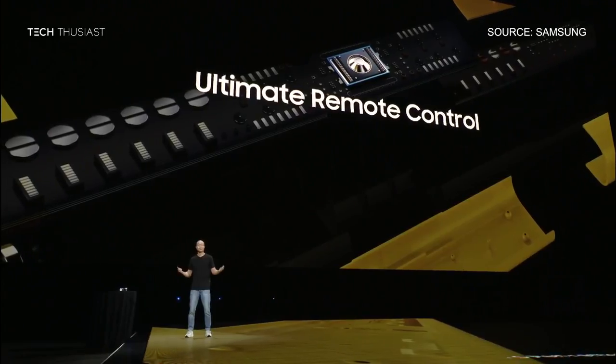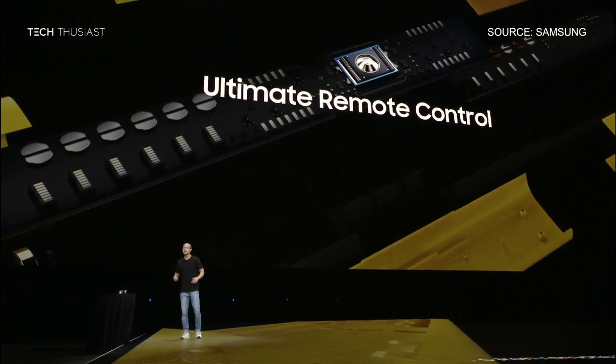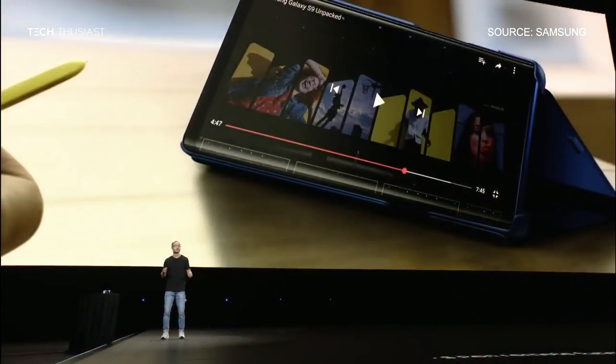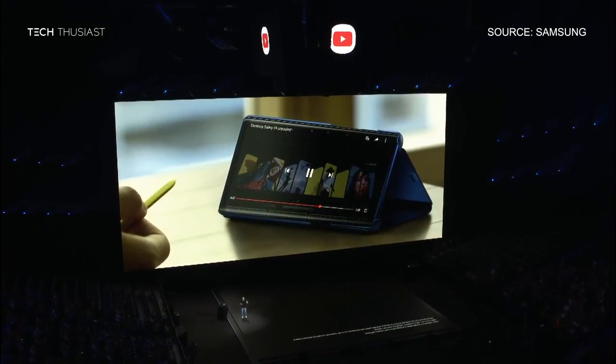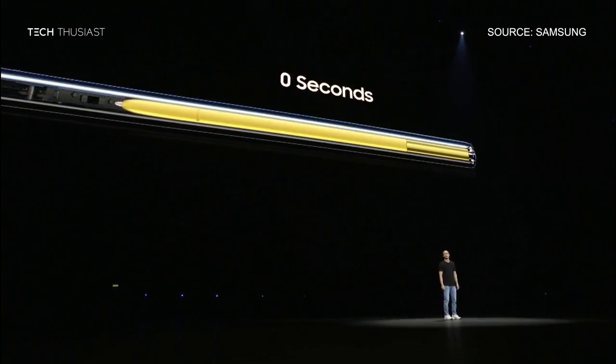With some help from our partners, we've beefed up the S Pen. Now, you can use it to play and pause YouTube videos. So don't smudge the screen with my greasy pizza hands. A full charge takes less than a minute and lasts a whole half hour.